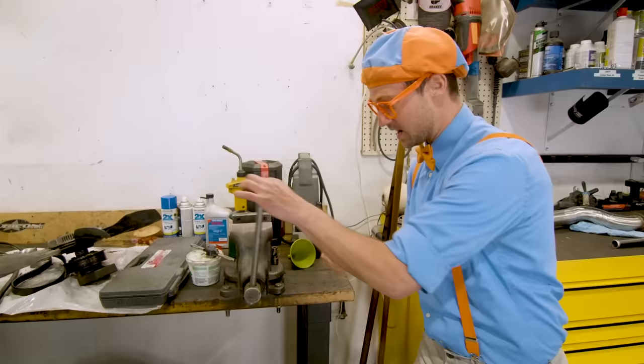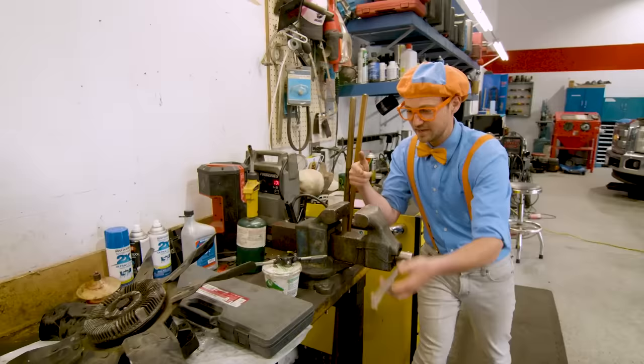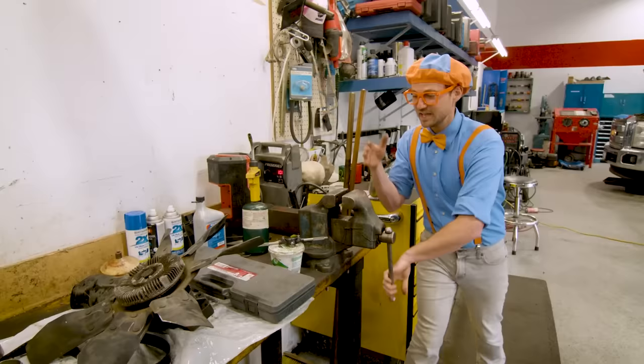Whoa, yeah, a vise right here. Yeah, you can put things in here. Turn this and see it closing. Yeah, keeps things held right here, so then you can work on it.